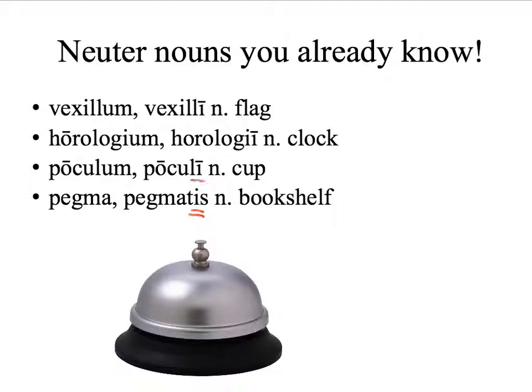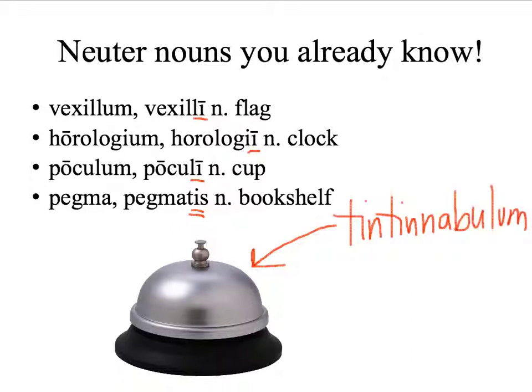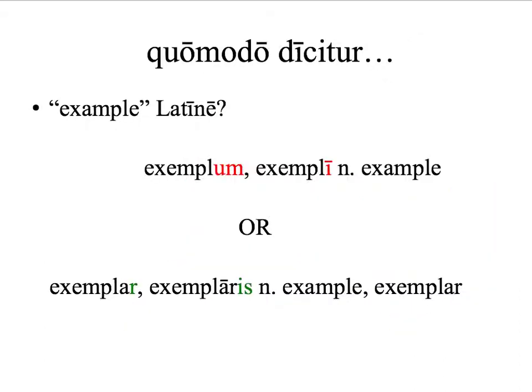Third declension. What declension are these other nouns? And coincidentally, how about this noun? Tintinnabulum, genitive singular, neuter, bell. Quomodo dicitur example Latine? Well, there are two possibilities. A second declension noun or a third declension noun, but they're both neuter.